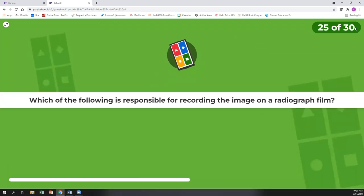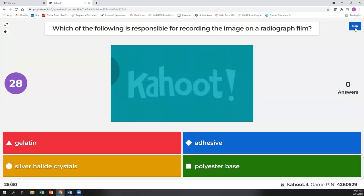Which of the following is responsible for recording the image on a radiograph film? So who knows if they're going to ask you anything about traditional film, but if they do, what part of the traditional film actually records the image?